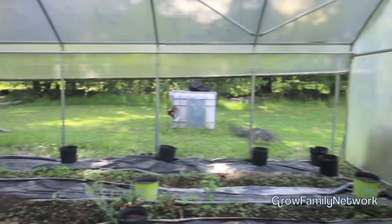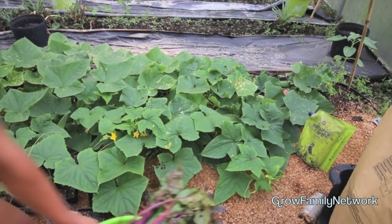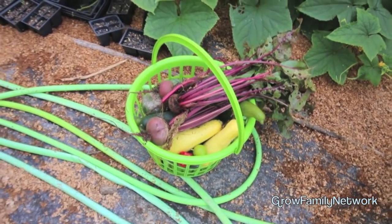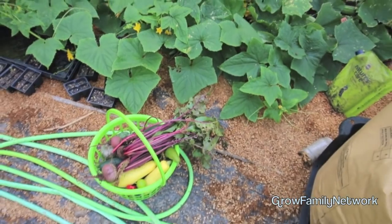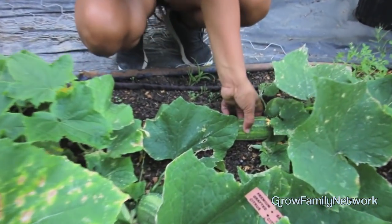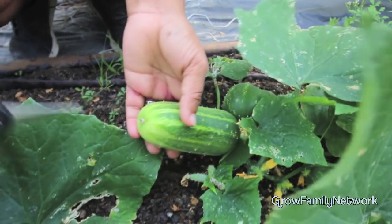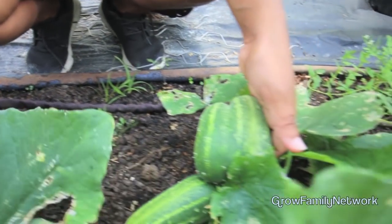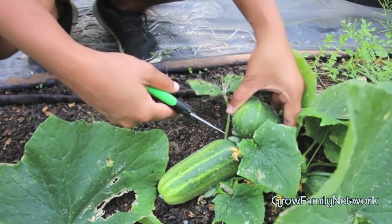Let's check out these bush cucumbers. Bhevs' little basket is getting a little full. But I'll let you see these. Bhevs was saying these look like some nice pickling size cucumbers. Look at the teeny twins. Got twins on top of twins. Go ahead and take them off. Take the twins out of there.